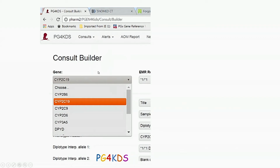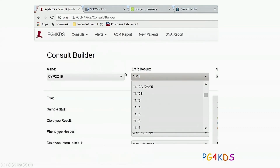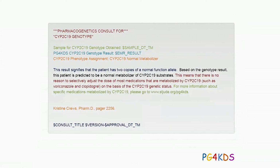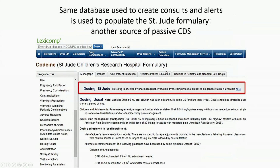So here we are pulling down the gene of interest, CYP2C19. We can pull down the diplotype of interest from a pull-down menu. And then for every one of those set of diplotypes, we have some text sentences that apply to the interpretation of the diplotype that will go into each applicable consult. And this is just showing that consult deconstructed into those color-coded forms.